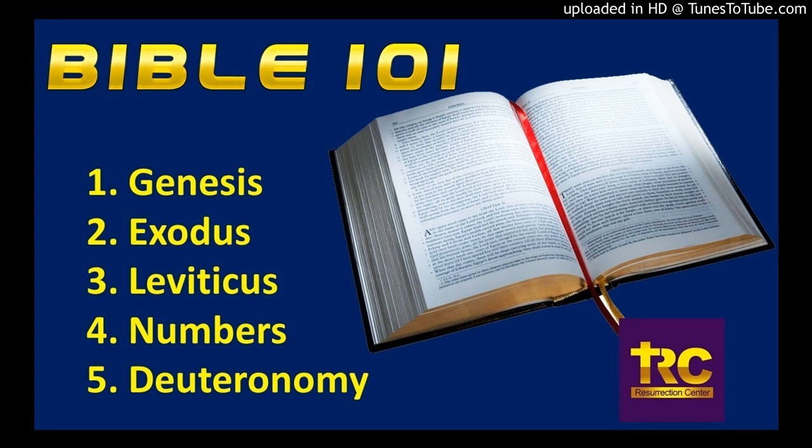The next one, God's judgment. God's judgment relates to this: God evicts Adam and Eve. He sends a flood to destroy the earth. He rains fire on Sodom and Gomorrah. That's in Genesis 19. God is holy and sin must be punished.